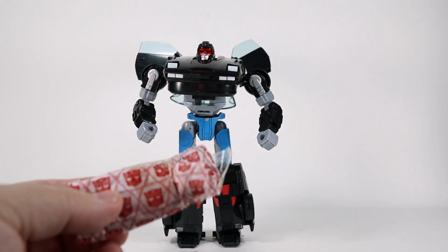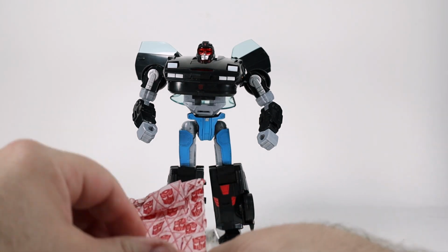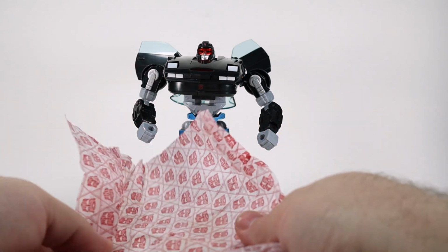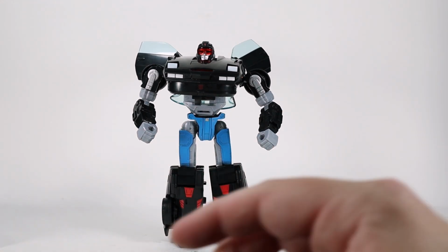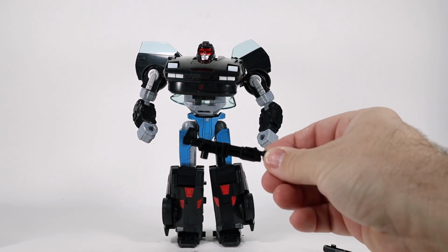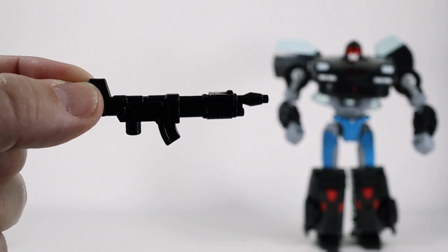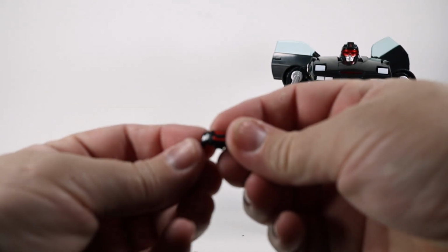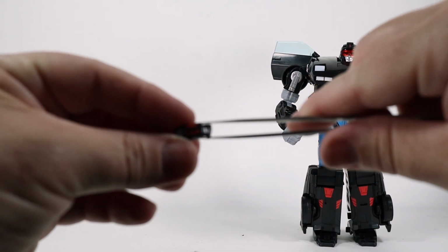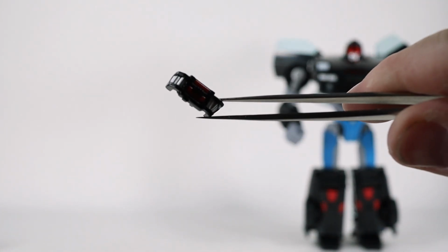Now we got this little package of goodies. I'm going to open that now. Little accessories or something in here. Maybe a gun? Maybe two? Maybe a third piece? Let's see. So, boom. We got this thing right there, and this thing right there, and this thing right there. It won't focus in very well, huh? I'm not entirely sure what any of those pieces are.